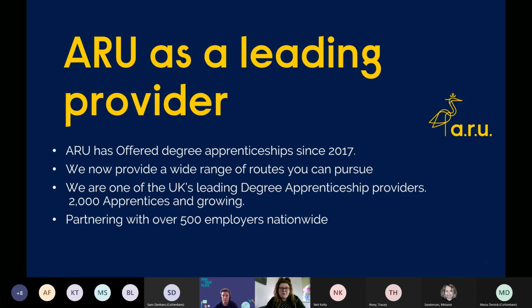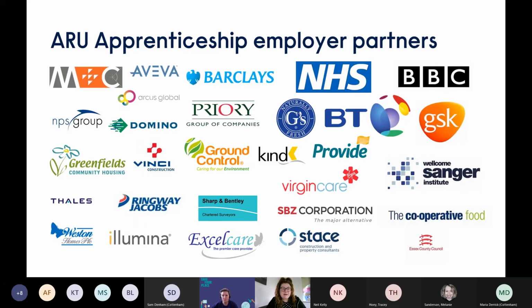Why ARU is such a good option for doing a degree apprenticeship is because it's one of the leading providers of degree apprenticeships at the moment. We've offered degree apprenticeships for a good few years now, since 2017, and we have a whole range of routes that you can pursue, which I'll show you in a bit. We currently have 2,000 apprenticeships, and we are expanding that very rapidly. Just this year, we've introduced quite a few new programs, and so that's bringing in a lot more apprenticeships. So you'll be working with a lot of other apprentices, if you're choosing to study with us. We've also got over 500 employers who we partner up with and can take on our apprentices for their practical learning. These are just some of the partners that we currently work with.